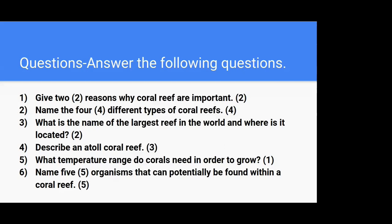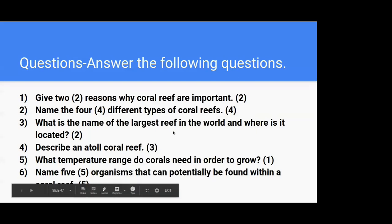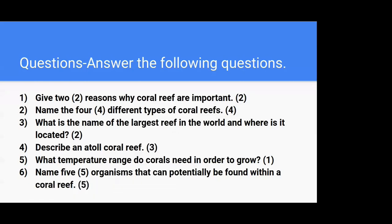What temperature range do corals need in order to grow? So 74 degrees to 84 degrees Fahrenheit. So that is the temperature range. Name five organisms that can potentially be found within a coral reef. So I want to see you guys answer for number six. Five organisms that can be found in the coral reef.